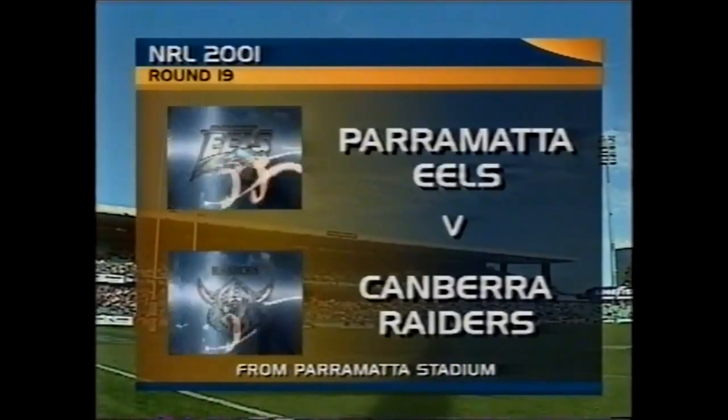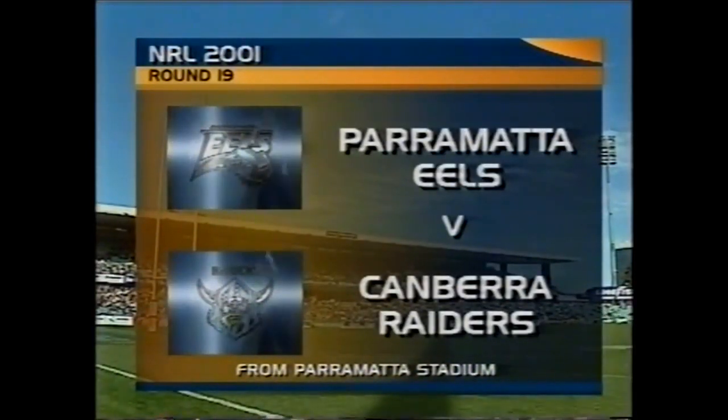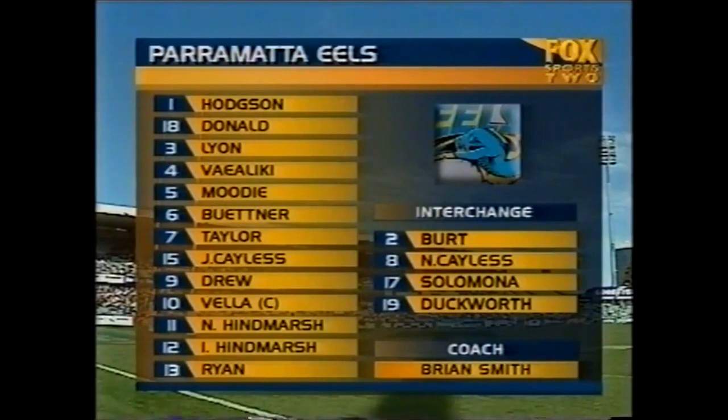Round 19 NRL action from the Parramatta Stadium. It's the Parramatta Eels at home to the Canberra Raiders. A couple of changes for the Eels. Luke Burt goes back to the interchange bench. Scott Donald will start in jumper number 18. Jason Kayla starts for his brother Nathan, who goes back to the bench.